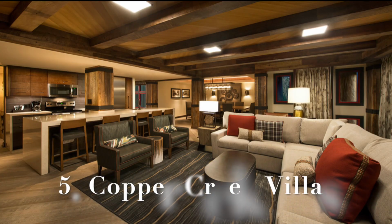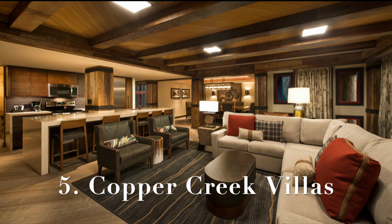But I think for grand villa purposes, it's not really grand. So Old Key West fell to number 6 in the grand villa category. Now, number 5 is Copper Creek Villas, and Copper Creek comes in at 2,237 square feet, and this one had 8 votes, so it had double the amount of votes as Old Key West.